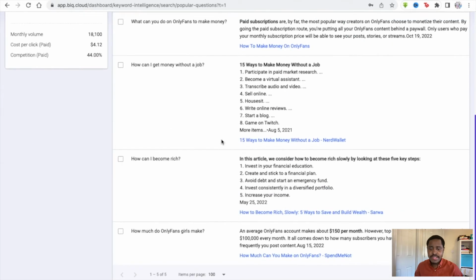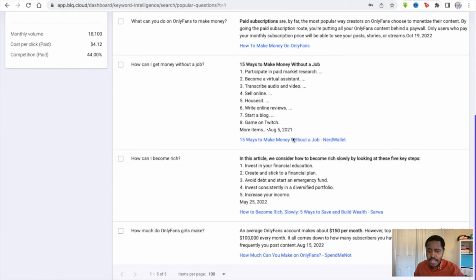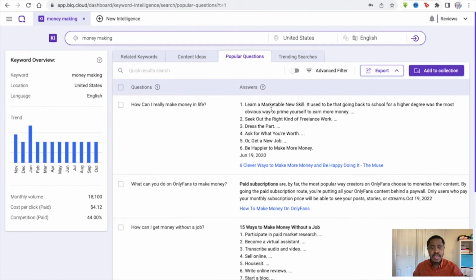So these are the most popular question searches related to money making, and they're all provided for you right here to see, and even the answers they get on the websites. So it's nice to have an idea and an eye on all of these things to take back for your keyword analysis and the keywords you put into your own website yourself.